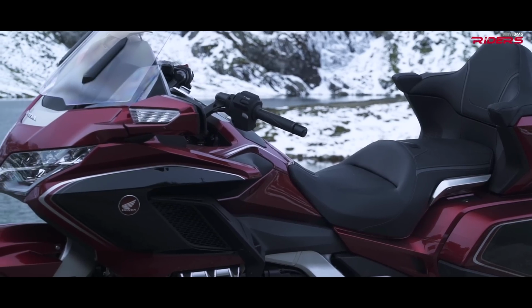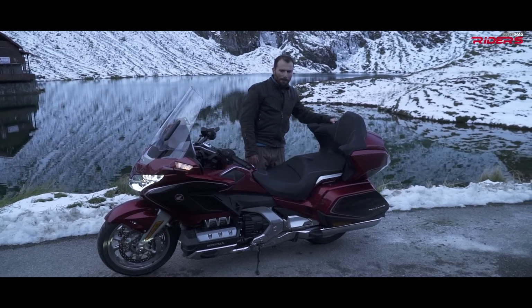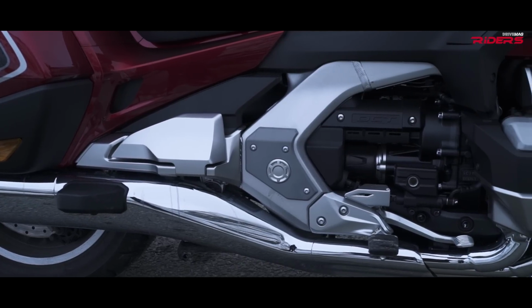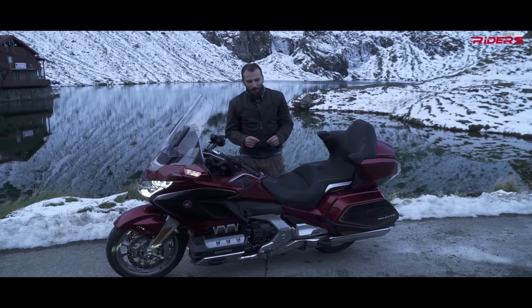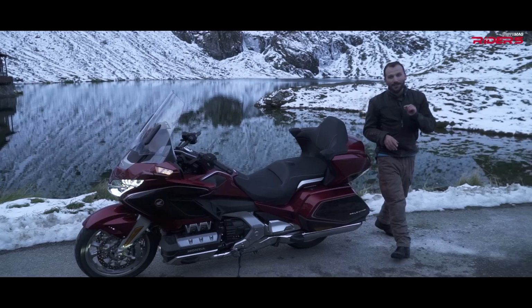This bike comes in its top spec version, the Tour version. You have the top box, you have an airbag over here, and of course you have the third generation Honda dual clutch transmission gearbox. The DCT is automatic, and you have seven gears to choose from. And a very interesting thing, I'm going to show it to you right now.